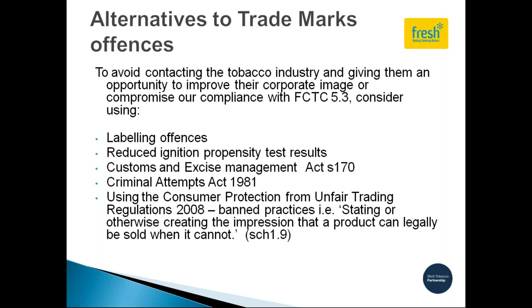Briefly I want to mention the alternatives to trademark offences, and you may be wondering why on earth you would want to take alternatives. From my perspective, it's very much to avoid contacting the tobacco industry, which gives them an opportunity to improve their corporate image and to compromise our compliance with the Framework Convention on Tobacco Control. And really, it stops us effectively protecting the brand name of a product that kills one in two of its users.